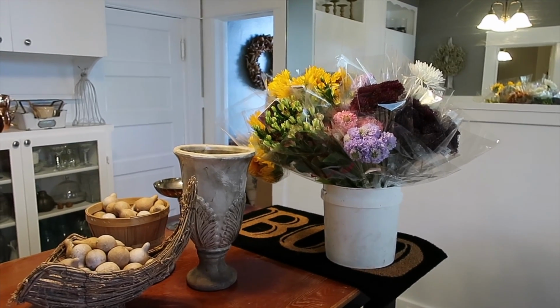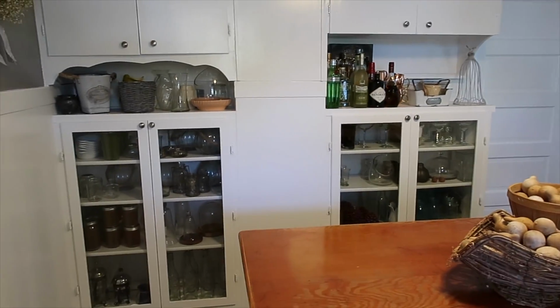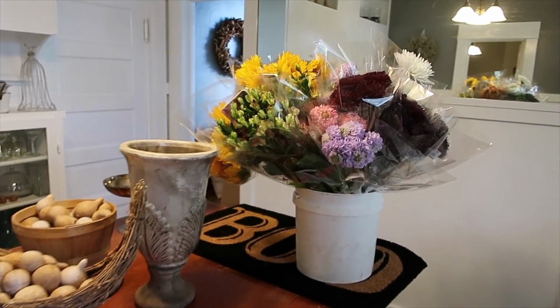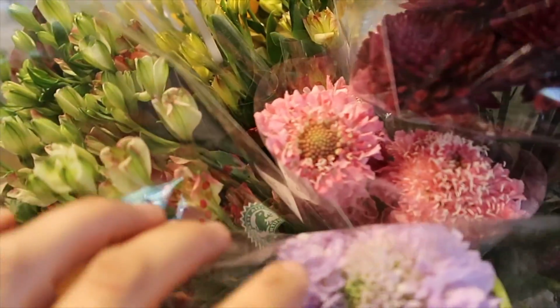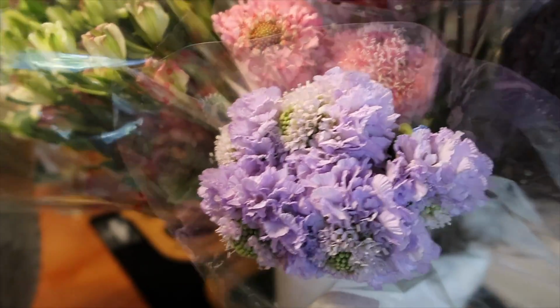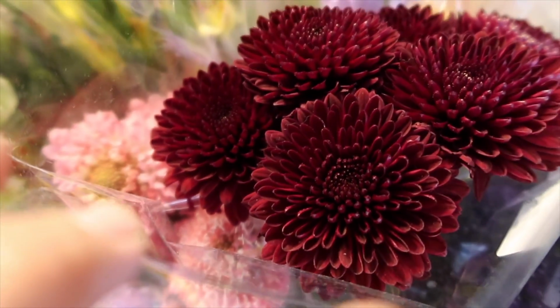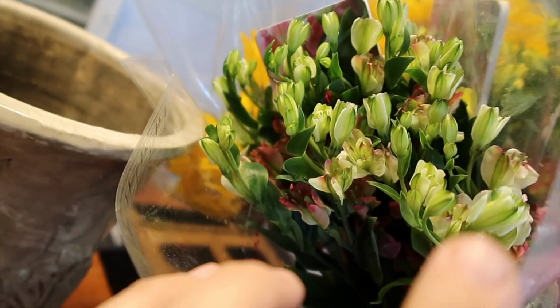So I'm gonna store the flowers up here in the butler's pantry, which is kind of where I store a lot of props and vases and things like that, until tomorrow because it stays a little bit cooler. But I wanted to give you a close-up look at what I got. So there's some beautiful pincushion flowers, pink and purple. Some gorgeous dark burgundy mums, perfect for this time of year. This is Carmelia or Charmelia, super long-lasting flower. Really good filler for vases.